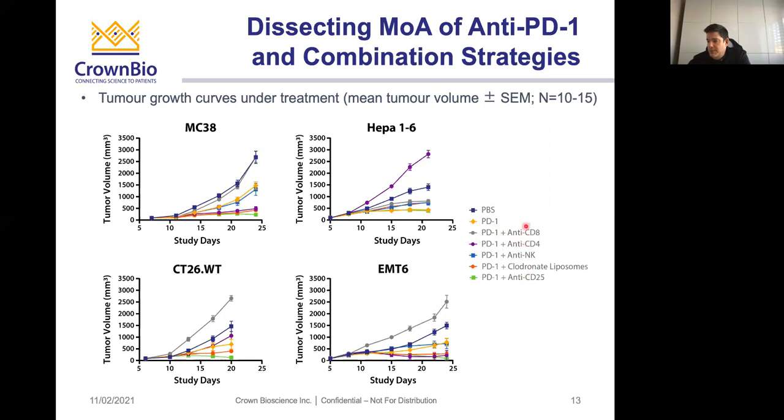So we have depleted CD8, CD4, NK cells, macrophages, and Treg. As you can see here, the immune cell depletion could have a very strong effect on the efficacy of the treatment, and actually a very different effect if we compare the different models. For instance, in MC38, when we deplete CD8, we completely abolish the anti-PD-1 treatment. You can see the gray here, which is PD-1 plus CD8 depletion, at the same level as the PBS group. However, if we deplete CD4, macrophages, or CD25, which is the Treg, we do see improvement of the anti-PD-1 treatment.